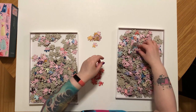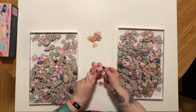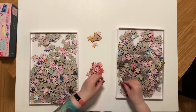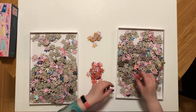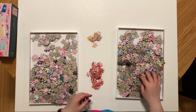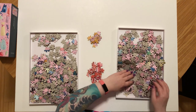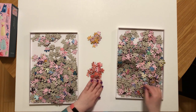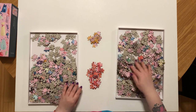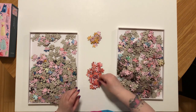More of the mustard. And obviously there's going to be pieces eventually that have multiple colors on them, not just from a single cat, I'm guessing. That's okay. We'll deal with it as we get to it. I guess there's a fair bit of red cat going on in this puzzle. But so far the pieces are definitely very matte and there's no glare or sheen at all, which is really good. It's helping me see all the colors really easily.